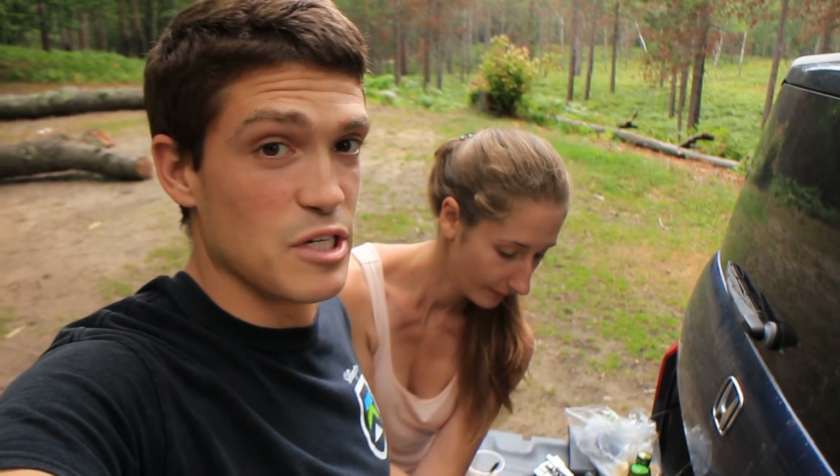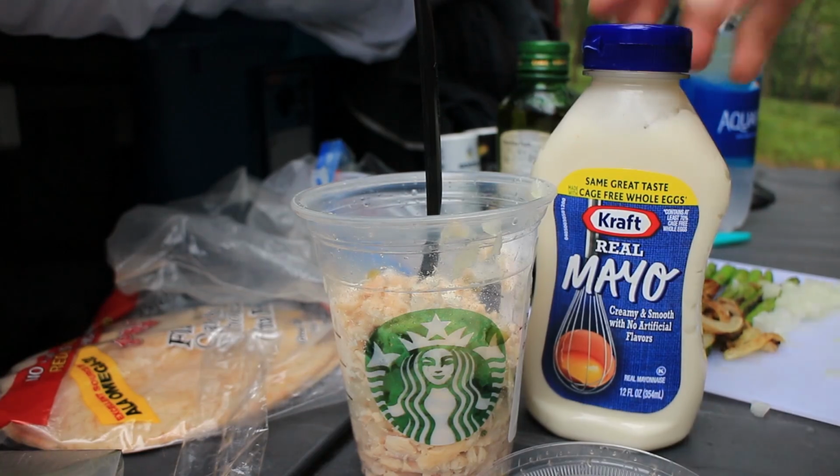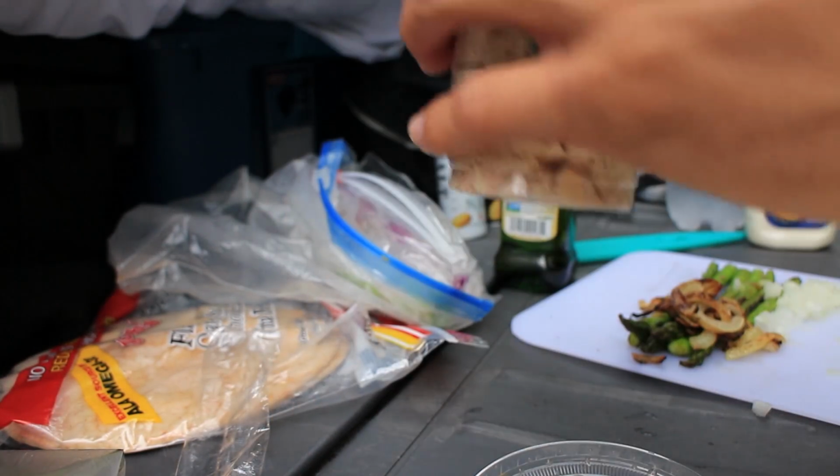I'm pretty excited for the asparagus. That's one of my favorite vegetables. I always try to reuse the Starbucks cups when I'm doing stuff like tuna salad. Prevents me from having to wash another stinky tuna bowl.